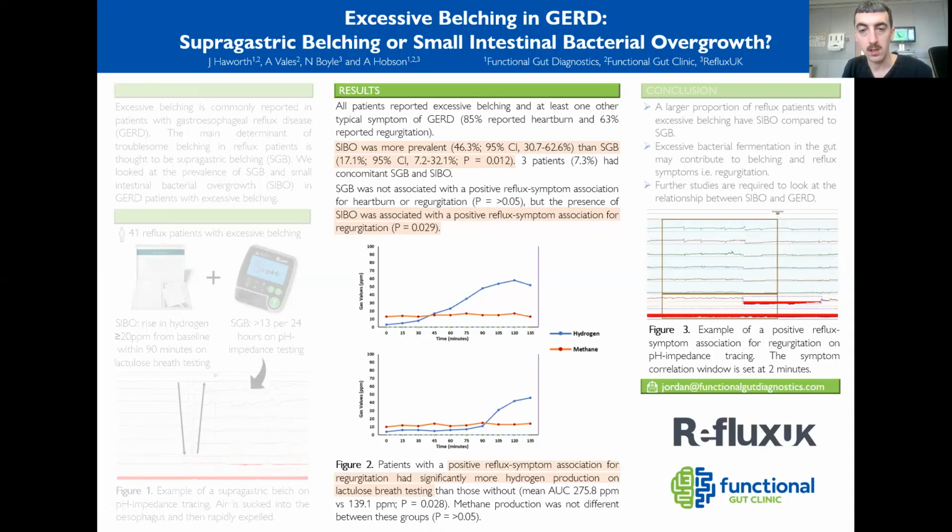And you can see in figure 2, at the top is those with positive reflux symptom association for regurgitation, and those underneath is for those who reported regurgitation but didn't have a positive symptom association. And you can see the gas production is significantly more in those with a positive association, specifically in the first 90 minutes, which corresponds to the small bowel. And we think that excessive fermentation may be contributing to belching as well as symptoms of regurgitation.